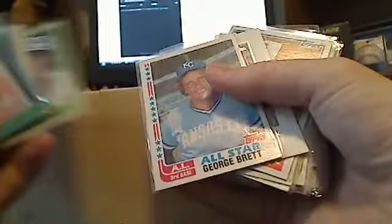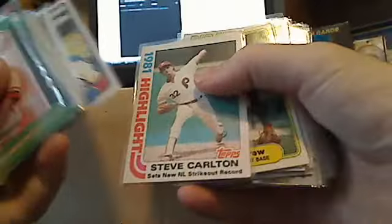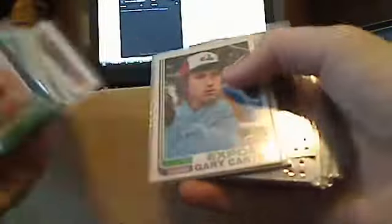Get a hold on these here. So Baseball's Best. Bo Jackson, Gary Sheffield, Sheffield's rookie. 71 Topps. Then we have Robin Yount, Steve Carlton, Dale Murphy, Steve Carlton, Fergie Jenkins, George Brett, Gary Carter, Tim Raines, Steve Carlton, Rod Carew, Dave Parker, Jim Palmer, Fergie Jenkins, Gary Carter, and Andre Dawson. So it's a nice little Hall of Fame run there.